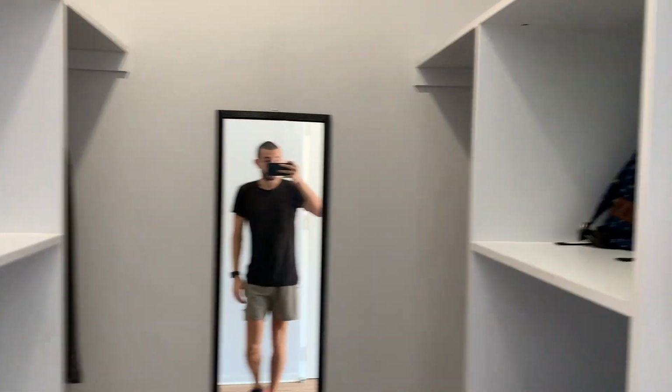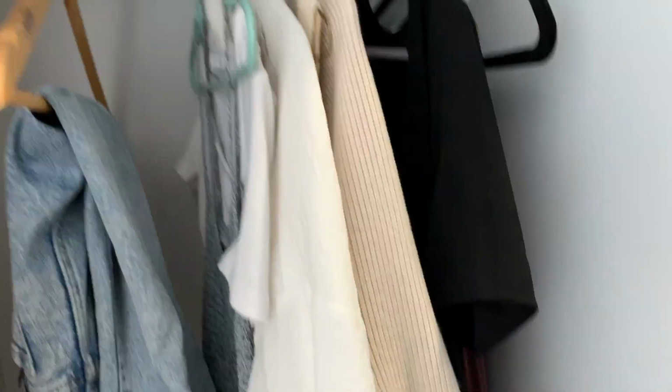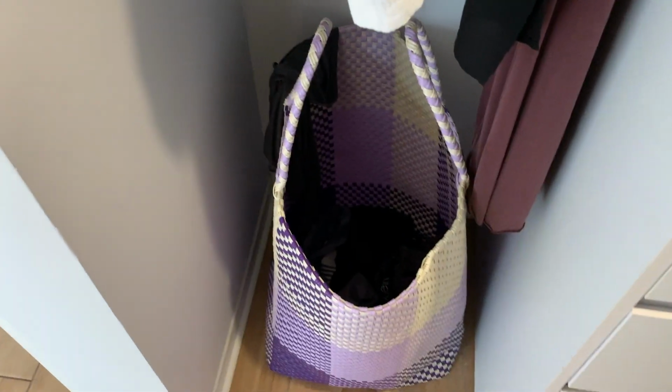Where this place really excels, this full walk-in closet that has plenty of space. As anyone who's seen any of my videos knows, we have hardly any clothes. We are living out of that and that for 6 months. But it's nice to just be able to have all this room, provided like a laundry bin.